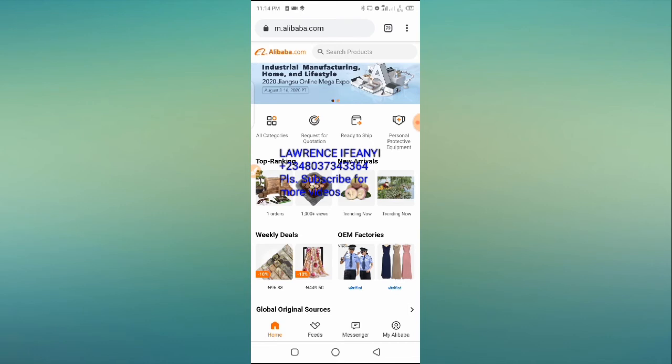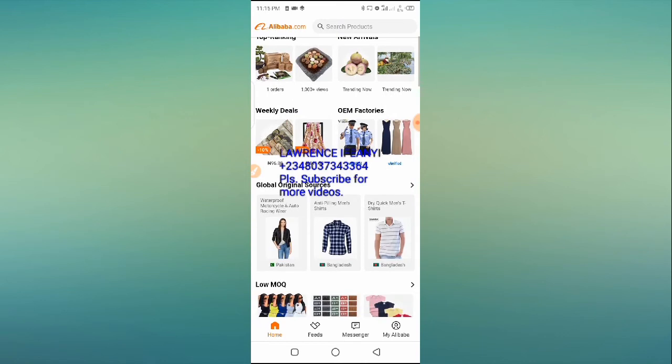But in these two websites, you buy at volume. You don't buy single products. You buy products in volume. Okay, they don't sell single products. They sell products in large quantity. But as in Nigeria, we don't actually try buying from Alibaba in most cases. We try buying from 1688.com.